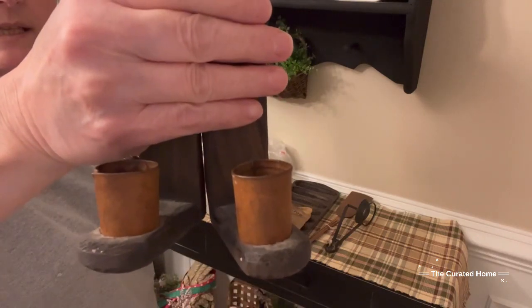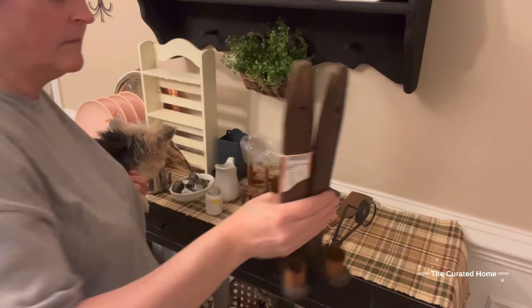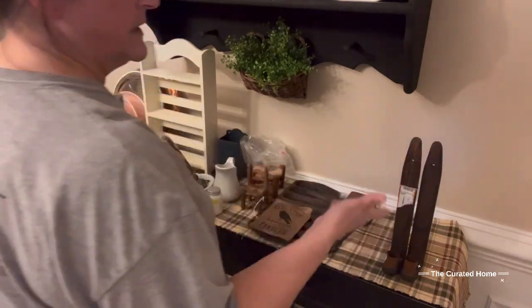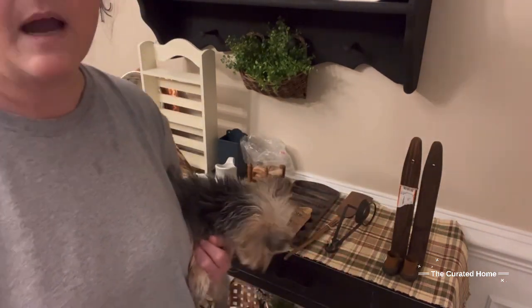So anyway, aren't they cute? I love those. So you could hang them, but I'm not going to hang them. My first choice would be to stand them up and use them that way with some primitive wax candles.